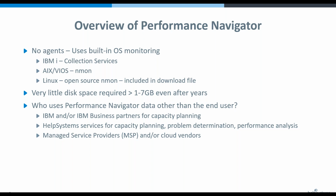When it comes down to performance collections, with this product we're using the IBM i collection services. Go Perform, if you've ever been there. And based on how you collect it, we'll see people collecting that performance data every 5 minutes or every 15 minutes. What Performance Navigator does then, whether it's the NMON data, the open source NMON data from AIX, BIOS, and Linux, or the IBM i data, is run a process either in cron in those Unix Linux environments or in the built-in scheduling tool shortly after midnight, and we can have years of data for each of these partitions only taking up a gigabyte worth of data.